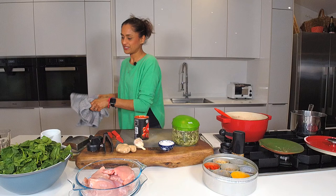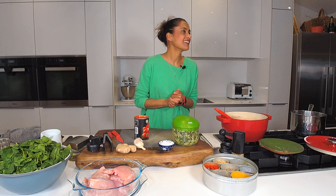Okay, so Gordon has asked. Hello, Gordon. Explain the difference between an Indian bay leaf and an English one. So an Indian bay leaf and an English bay leaf.